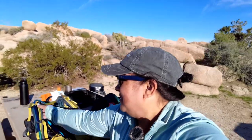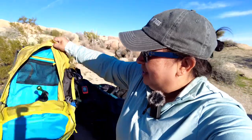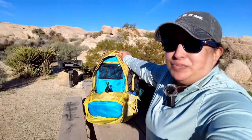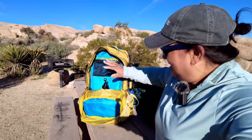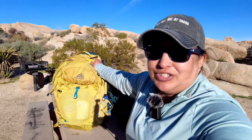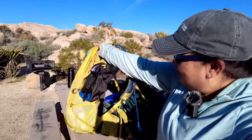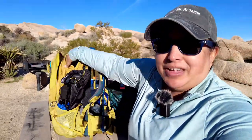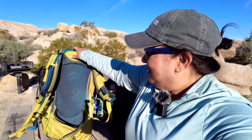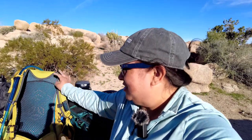So this is a Gregory Juno H2O 30 liter. It's open, so you can't even really see it. But it's just a larger version than my little one, which I'm so excited about. It has the back mesh panel, and it has the hydro sleeve, so it has the extra opening for additional items.